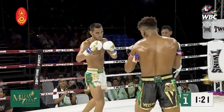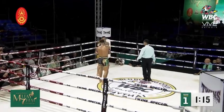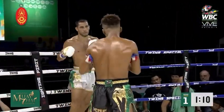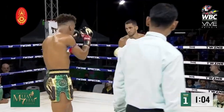You can see Salim Khan just measuring. He's feinting, trying to see how Victor reacts, trying to see where he can set up. Some of what I see is him coming up with some big strikes like that. Just a flying over the top elbow.